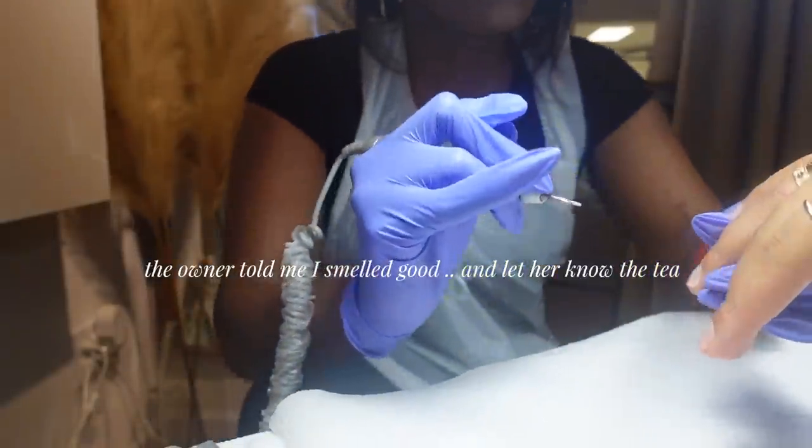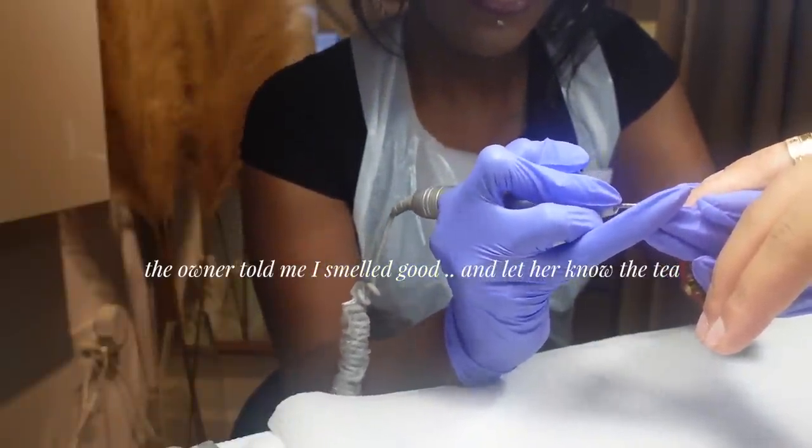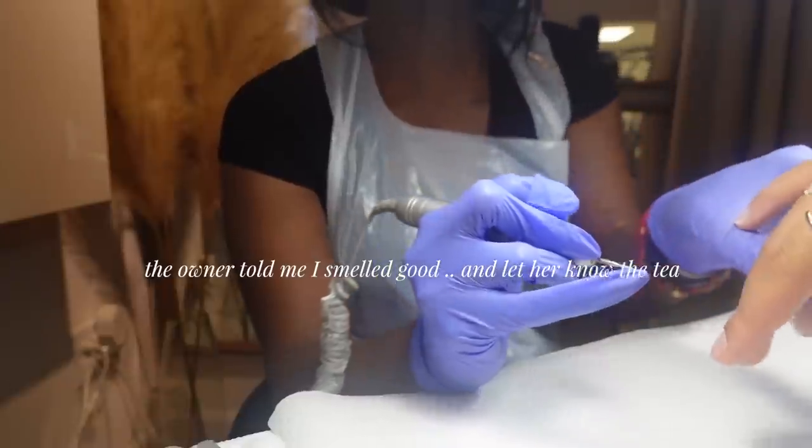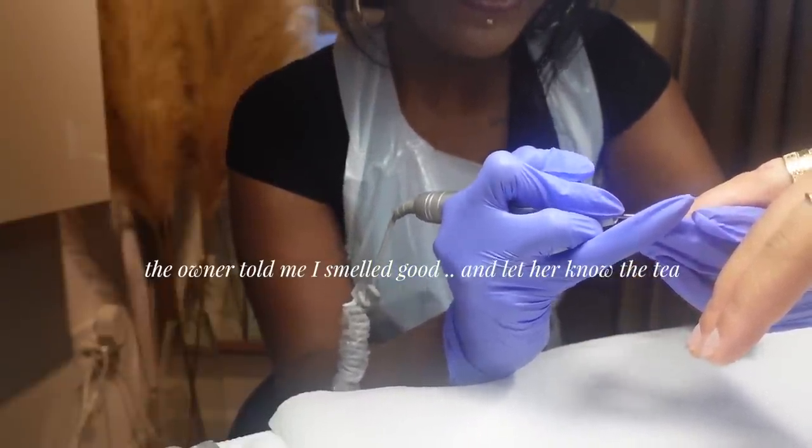It's a mix. It's Baccarat and this Zara perfume. It's called Ebony Woods. It smells so good. I know it's Baccarat. I mixed the two today.